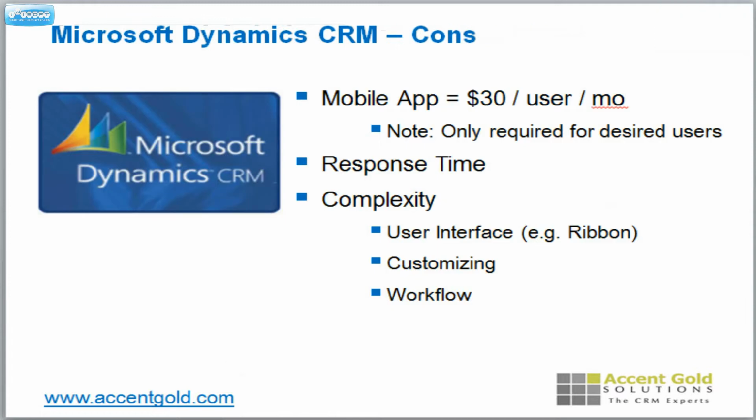Mobile access on their app, and not just availability, but you really get the actual app. The negative here, it's going to cost you $30 per user per month for the users that need that mobile app. Otherwise, others can access the database just directly through their mobile browser. Response time is a tad slower than Salesforce, and the screen can be a bit complex at times. If you're not used to the ribbon of Microsoft, you might have a hard time navigating around this. If you don't mind Microsoft's environment, then you're probably going to be just fine.